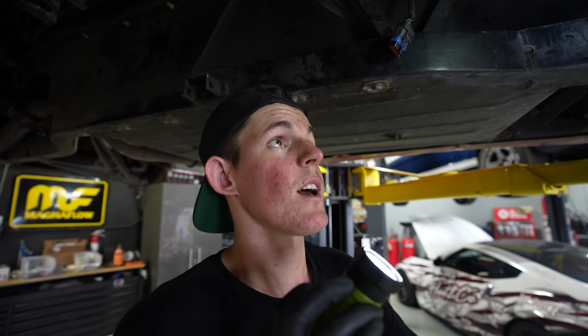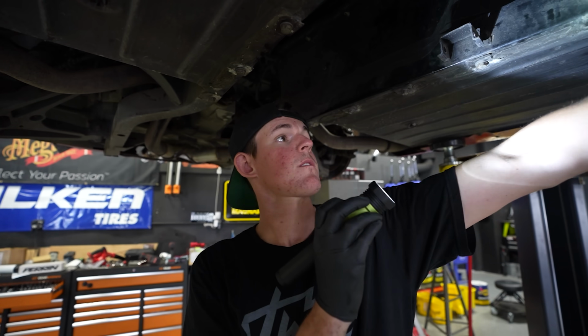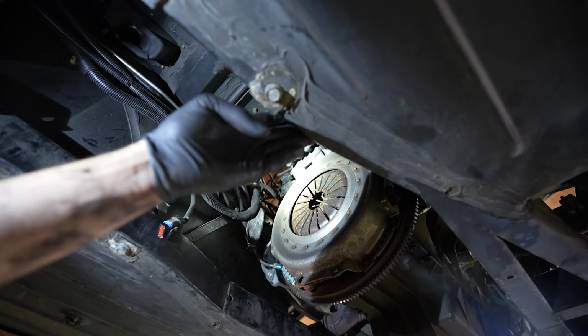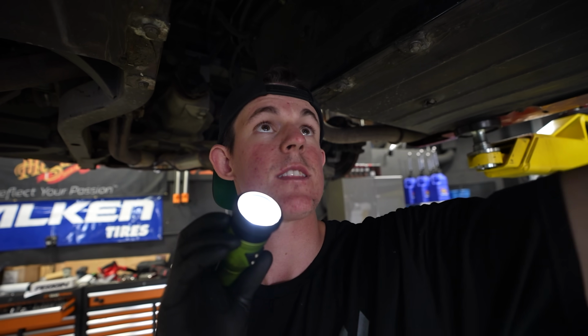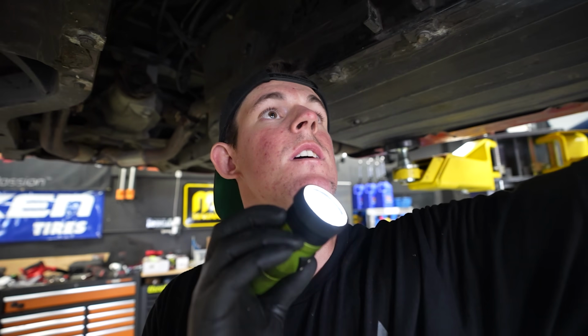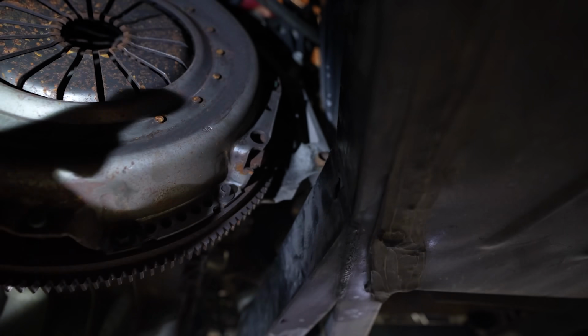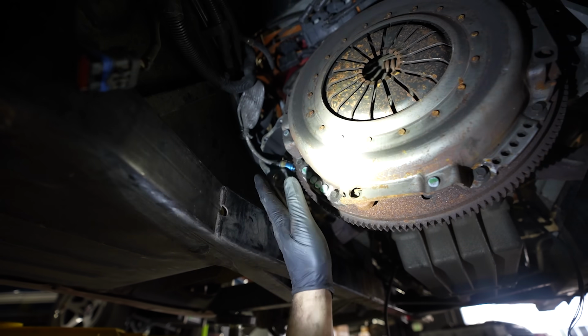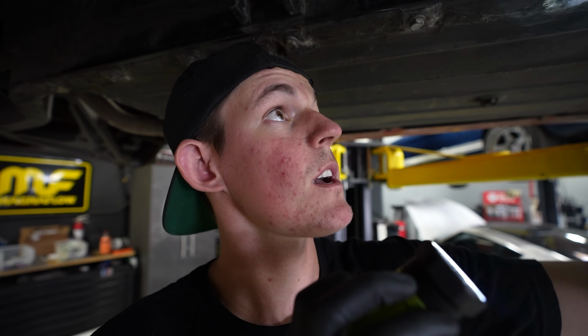So the transmission is out. That was a little bit more of a process than we thought it was going to be. Problem with it is, look, the frame rails, they come in really tight, and that transmission was not designed to come out that way. So we actually had to take the bell housing out because the transmission pickup bolt on the block, if you look here, comes really far over the frame rail, and the starter actually sits in here. So the bell housing is much wider than the frame rails. Obviously this was not designed to come out that way. I'm definitely not gonna be doing that again, but now the transmission's out, we can get our motor out a lot easier. So let's take it down, hook it up to the engine hoist, and get this thing out.